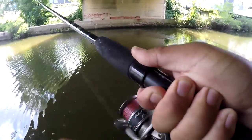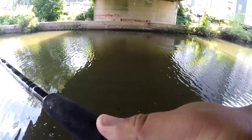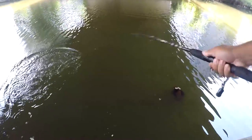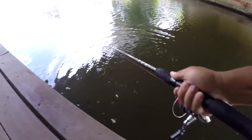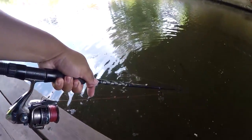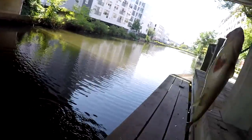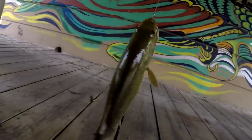Ooh boy. Come up here to the Asian guy. I was going to say to daddy, but not bad. Ooh, not bad, dude. Turn, turn, turn. Two pounder. Oh yeah. Fat.